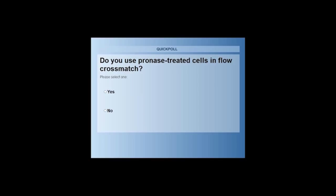Okay, looks like most people are using pronase treated cells.